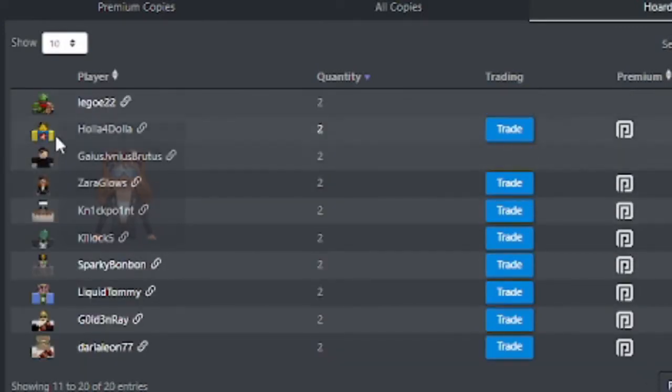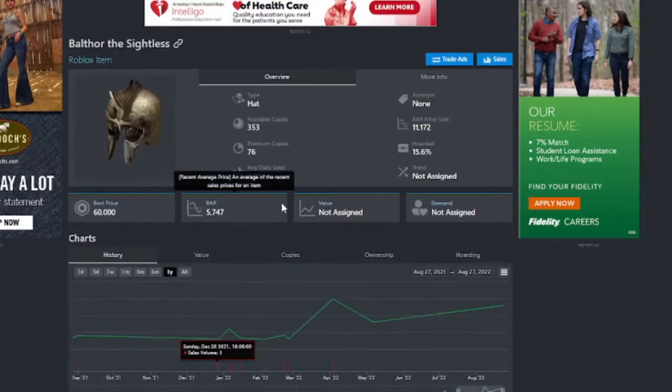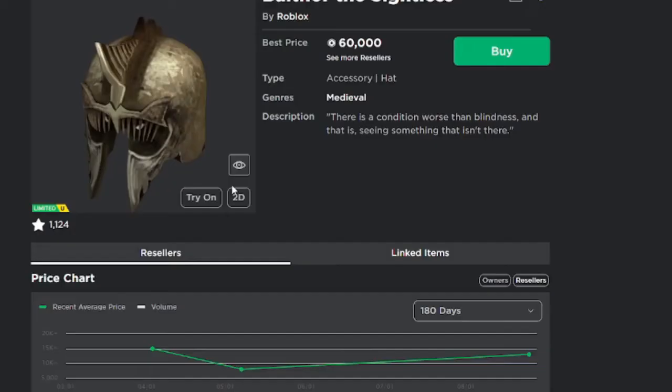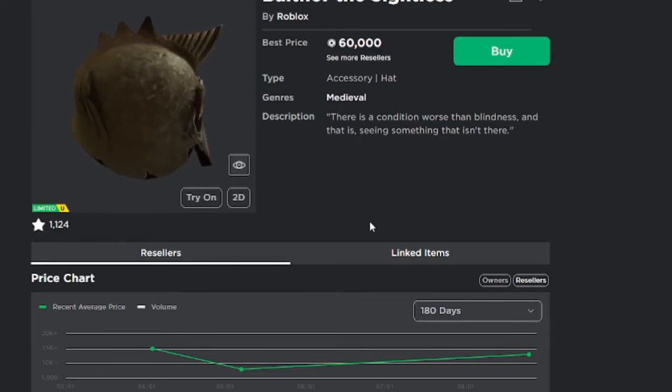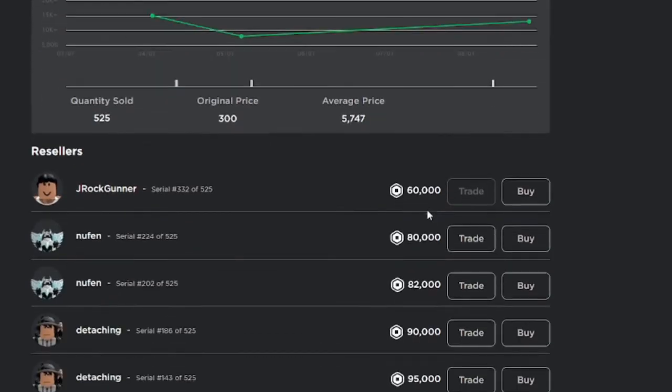I mean, she has 2 of them, but yeah, as you can see that there are bots here, so Golden Ray, Derry Leon, Liquid Tommy. But yeah, I guess we can go give this item a closer look. And here we got Baltha on sale for 60,000 Robux. Again, I don't think anybody will buy that unless they're really stupid.